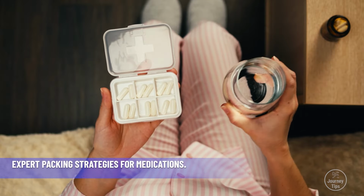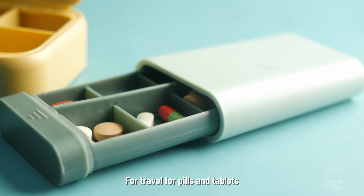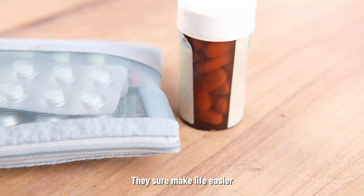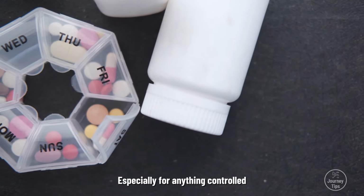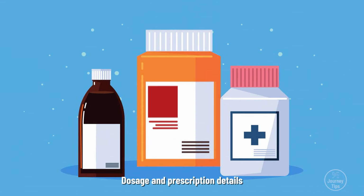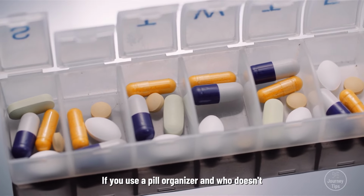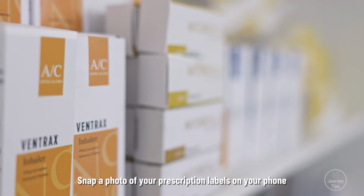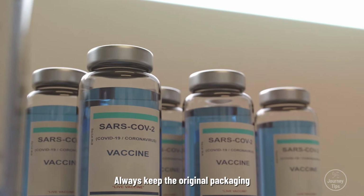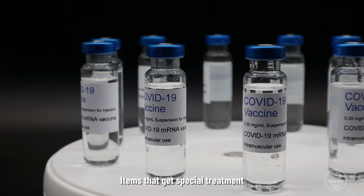Expert packing strategies for medications. Now let's talk about how to actually pack your meds for travel. For pills and tablets, while original bottles aren't technically required, they sure make life easier, especially for anything controlled. The bottle shows your name, dosage, and prescription details, which prevents questions. If you use a pill organizer, and who doesn't for convenience, snap a photo of your prescription labels on your phone as backup. For liquids, always keep the original packaging. It's what identifies them as medical items that get special treatment.